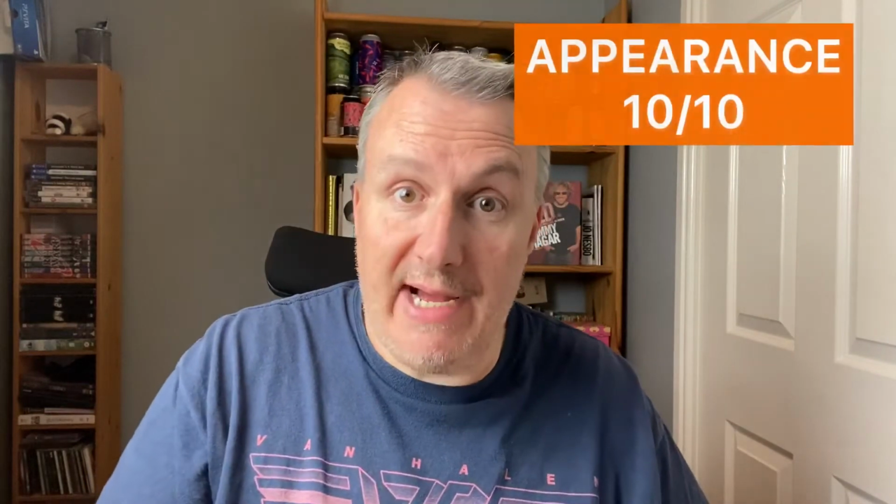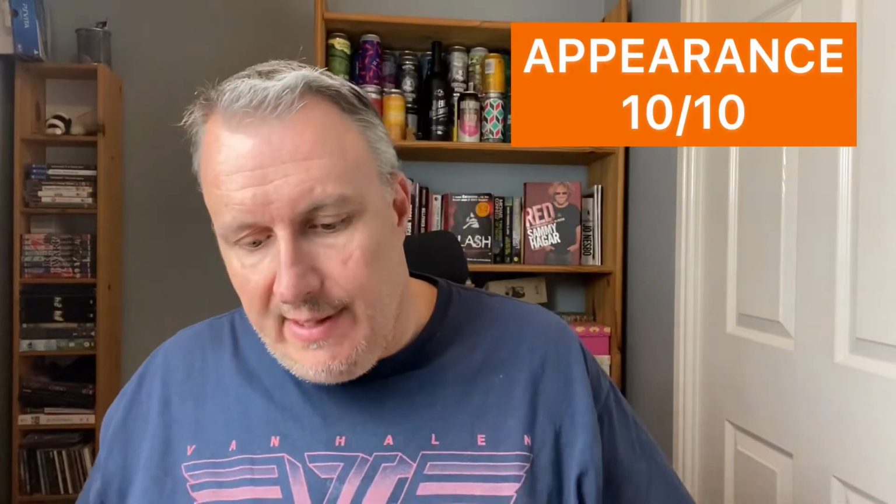Appearance. I think this is an absolutely stunning looking beer. I don't know if the camera can really pick out how beautiful that cinder toffee orange is, but it is absolutely beautiful. I'm giving it a top mark, 10 out of 10 for appearance.